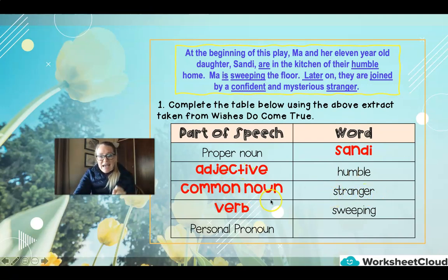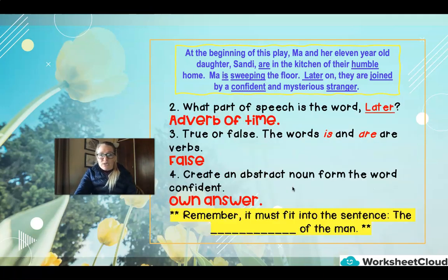Stranger is a common noun. Remember to don't just write noun, because noun is a collective term for all the nouns. It is specifically a common noun. Sweeping is a verb, right? And personal pronouns. So there's a personal pronoun over here. We can say the word her, right? So at the moment, there is just the word her. So her, I forgot to clearly put that in there, but your answer is her. Okay, right. Personal pronoun.